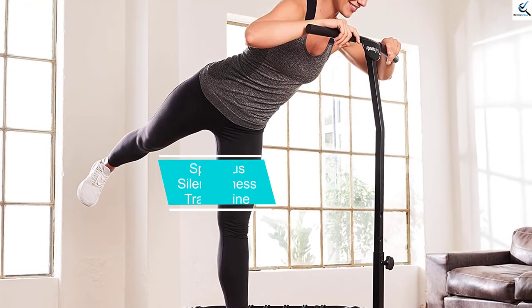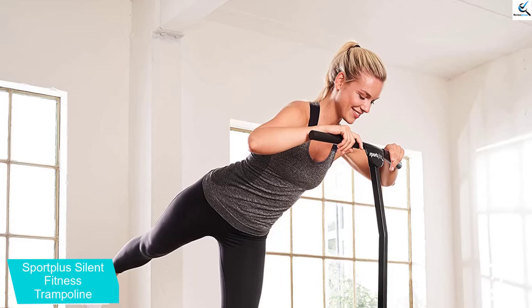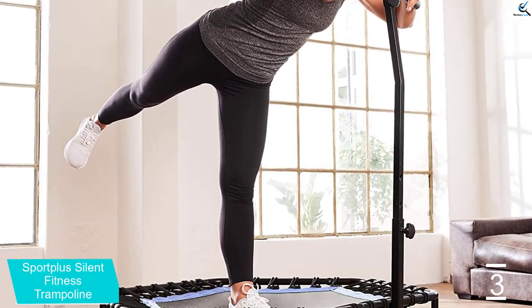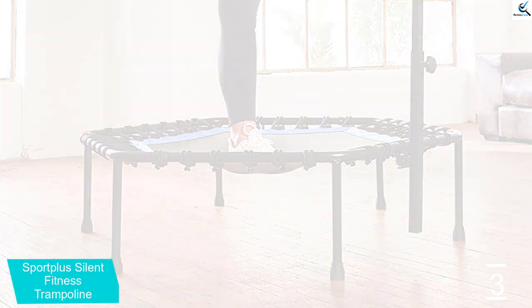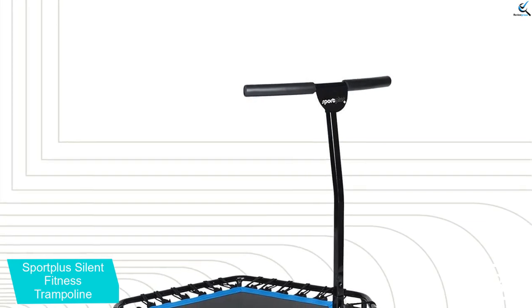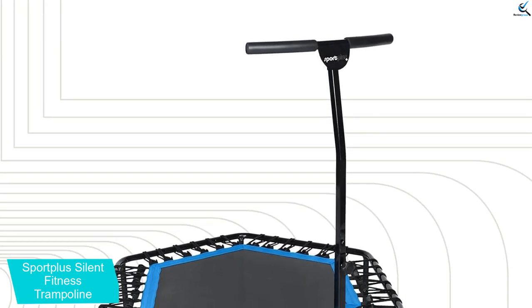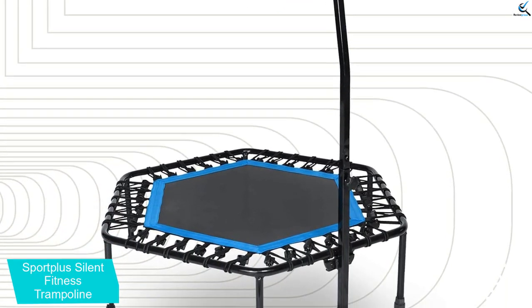If you live in an apartment or just want a quiet rebounding workout, springs may be a little too squeaky for you. And while a few other trampolines on this list are made with quieter resistance bands, this Sports Plus mini trampoline is made with bungee cords to ensure a near-silent experience. The bungees themselves are made of high-quality rubber to ensure they hold up to heavy use, and that makes them more durable than thinner resistance bands.